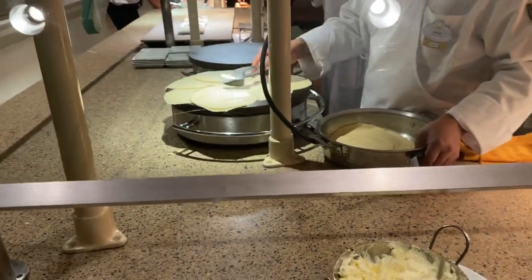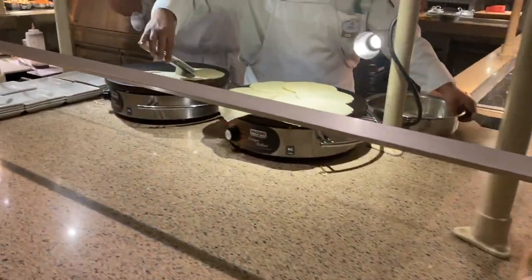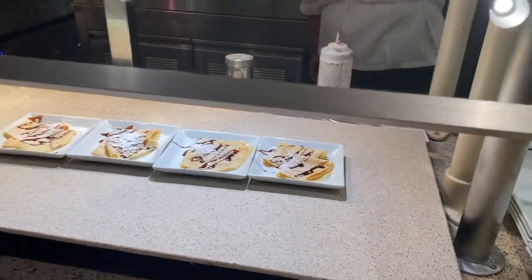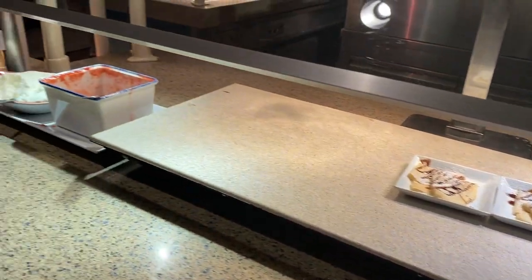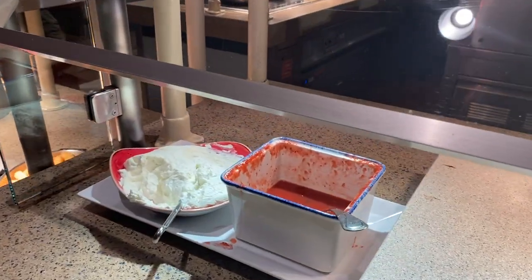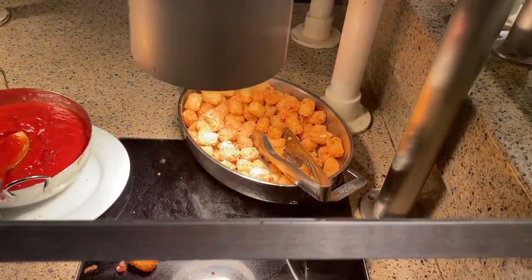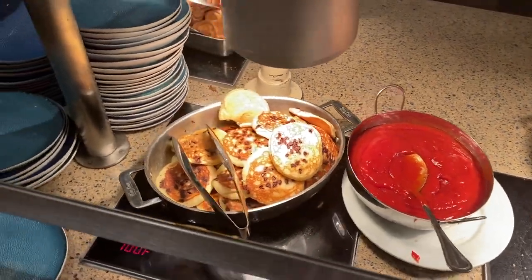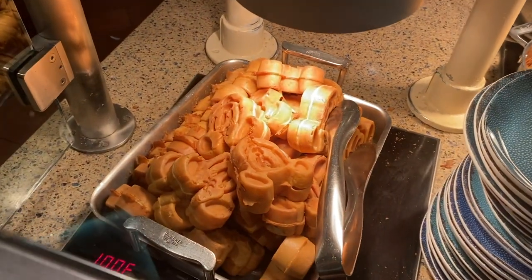Oh my goodness. Everything looks so good. They're making fresh-to-order crepes over here. Oh my goodness, those look amazing with a chocolate drizzle on top. And then they have a berry sauce and whipped cream. They've also got a little kid station with little tater tots, potato puffs, miniature chocolate chip pancakes, and little mini Mickey waffles over here as well. Oh, Minnie and Mickey waffles.